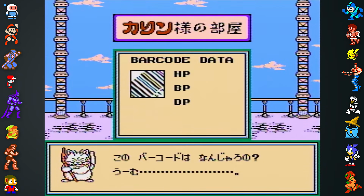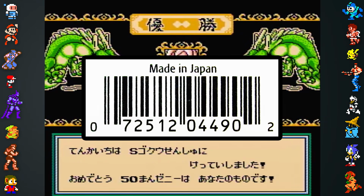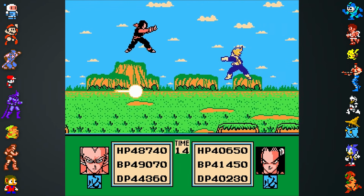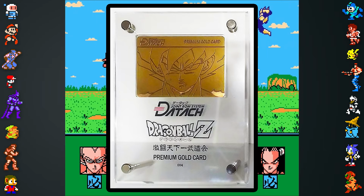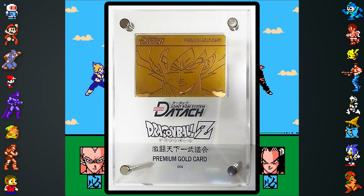Most notably, you could scan the barcode on any Japanese product for a chance of getting in-game items, with an especially small chance of getting a Dragon Ball. If you managed to get all 7 Dragon Balls, you could mail a code to Bandai, and they'd send back a limited edition gold DayTAC card. That must have been pretty exciting for a kid in the 90s, and nowadays they've become a rare collector's item.